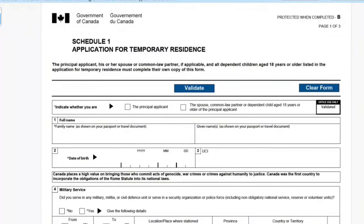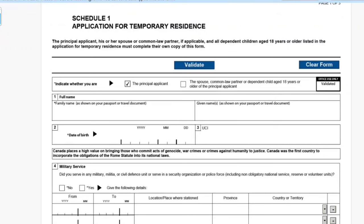Here in the schedule one form, indicate whether you're the principal applicant. You need to fill up as per your case. Don't copy what I'm doing. And if you take anything out of this video, take this too, because I'm neither an immigration consultant nor a government body. Okay, so the principal applicant, the spouse or common law partner, and all dependent children 18 years of age or older need to do this. Okay, full name. I'll just put as per our sample case. Smart John. Date of birth. Do it as per your case, not what you see here.